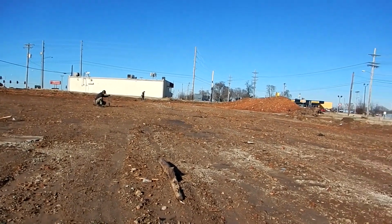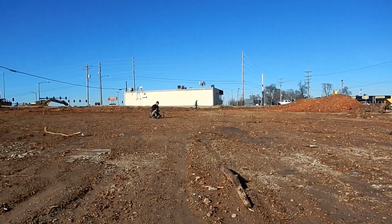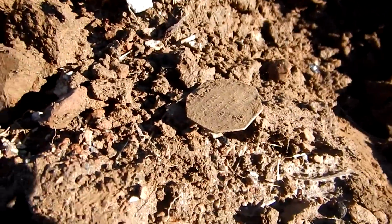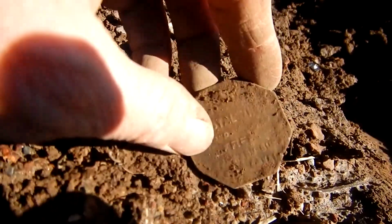I'm finding some stuff. Nothing too old. I think Leon just found a couple of tax tokens over there. And I just dug this out of the hole. Not sure what it is yet. It's definitely aluminum.